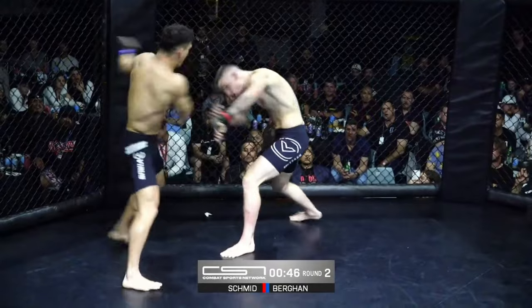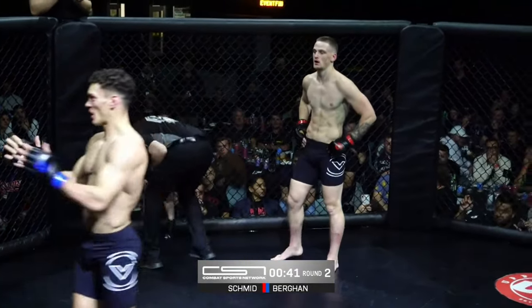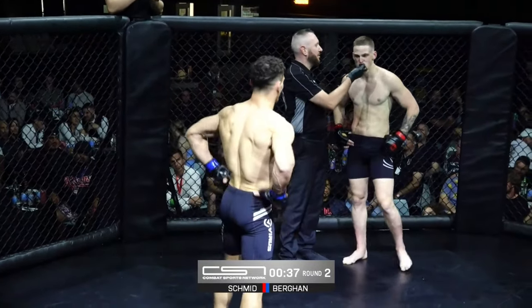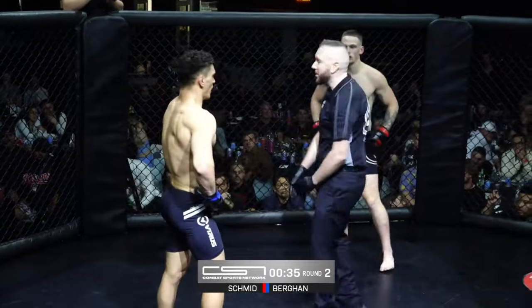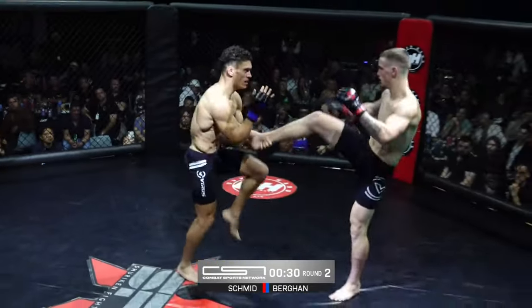Oh, big right hand. Mouth guard dropped to the ground. That might have rocked Ollie. Yeah, I think he might have hit a little bit. I don't agree with that. The ref should have let that go. Ezra definitely hurt Ollie. Ollie was compromised. That one definitely played in Ollie's favour, would you say?